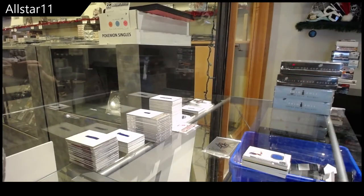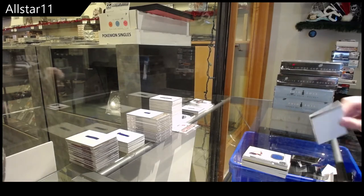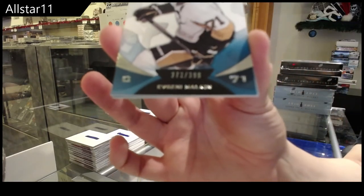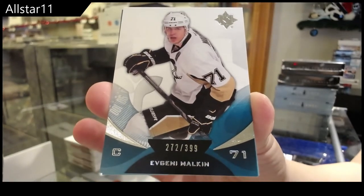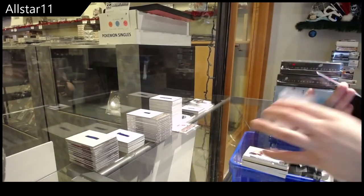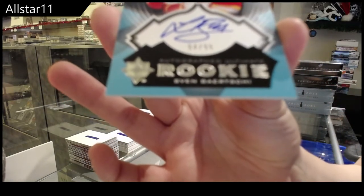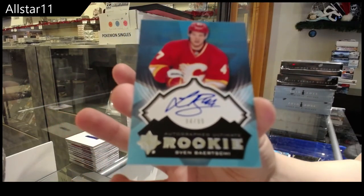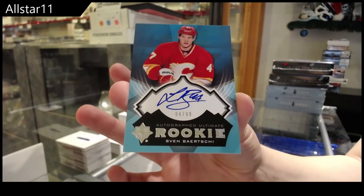That's what we want to see in the 11-12s. We've got an Ultimate base numbered to 399 of Evgeni Malkin. Sven Baertschi. Ultimate rookie auto numbered to 299, Sven Baertschi.